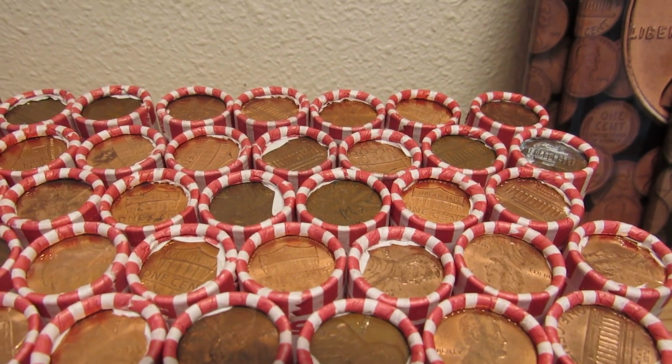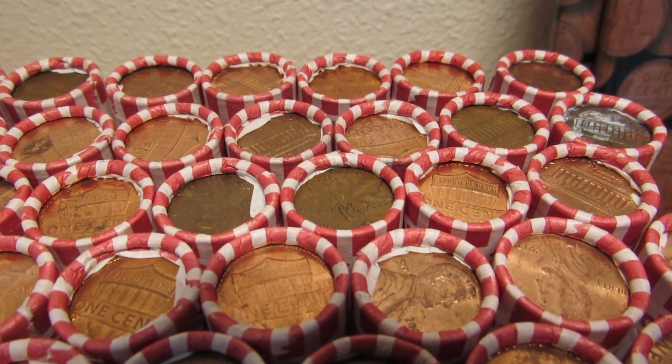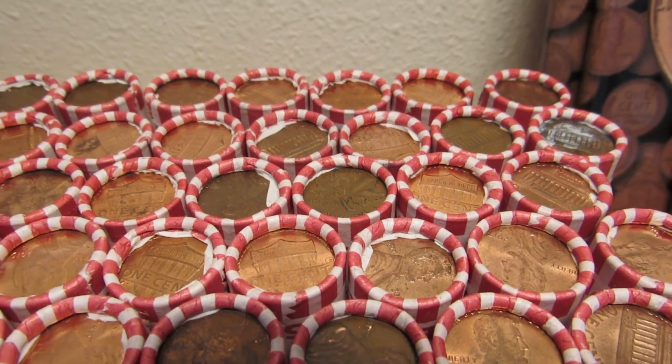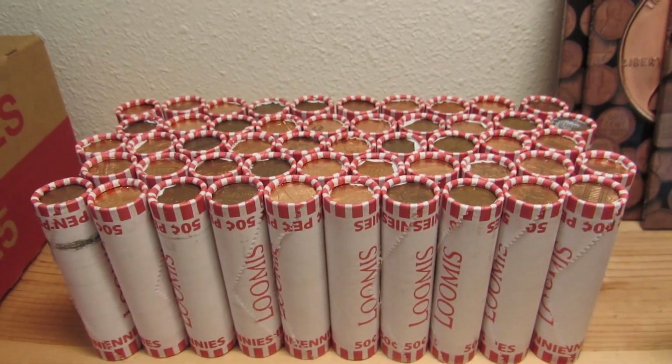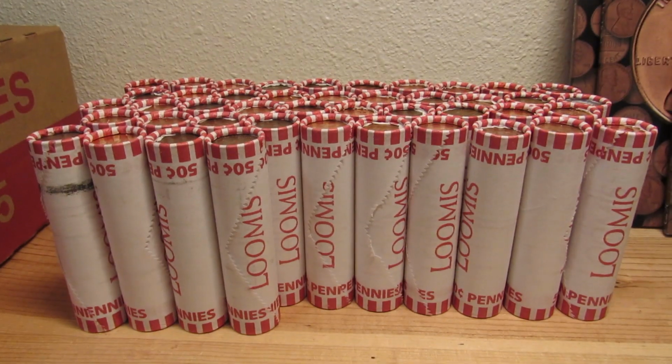Alright, well I flipped it over, and while we don't have any wheat scent enders, we do have an older Canadian scent here from 1964. So that's going to be a young head scent. Besides that, nothing stands out, so let's get started on roll number 1.